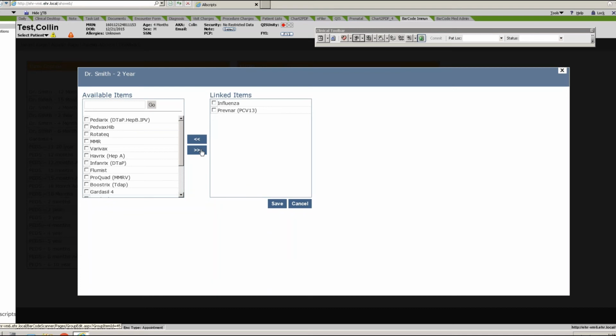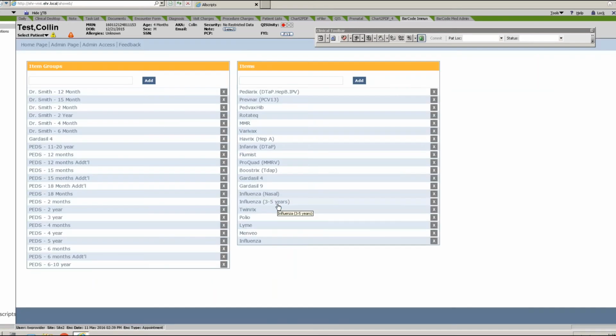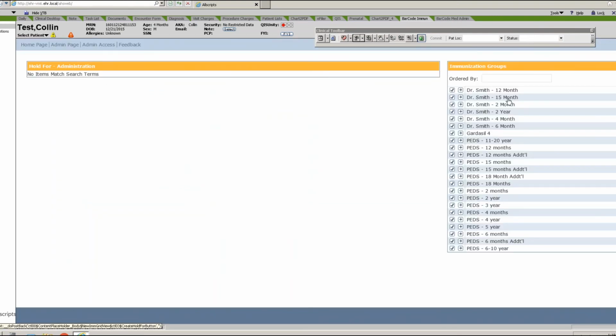Once I've updated that, I can go right back to the home page, and already that Dr. Smith's 2-year becomes available. So it's that quick for entry. We often say too, if you hover over each one of these, it's going to show you which immunizations are actually linked to that. So if you come down here to the PEDS ones, you can see there's actually 4 immunizations linked to those as well. So just as another checkpoint.